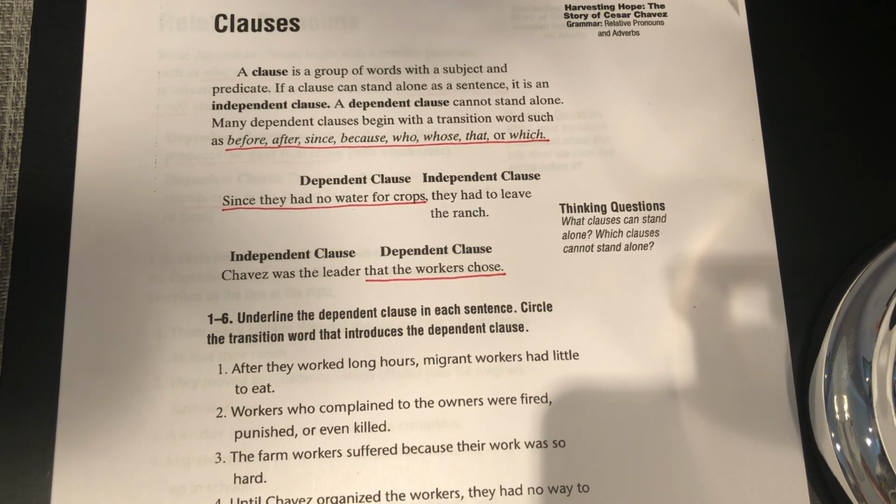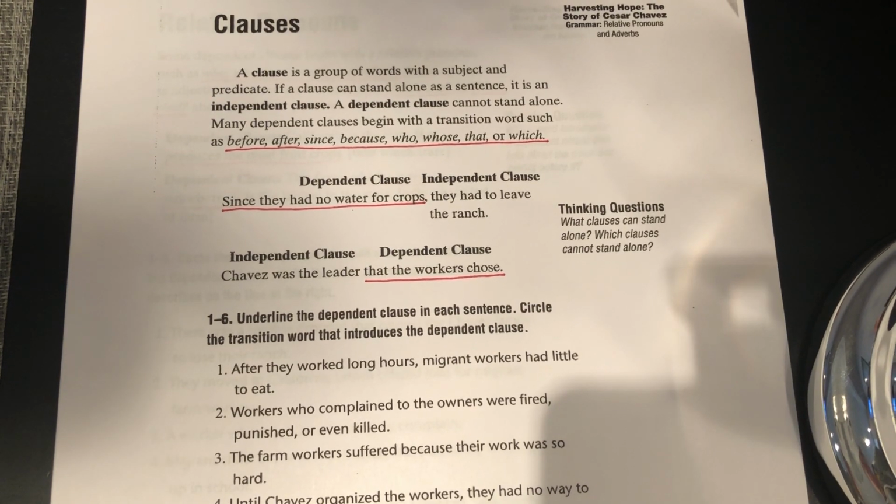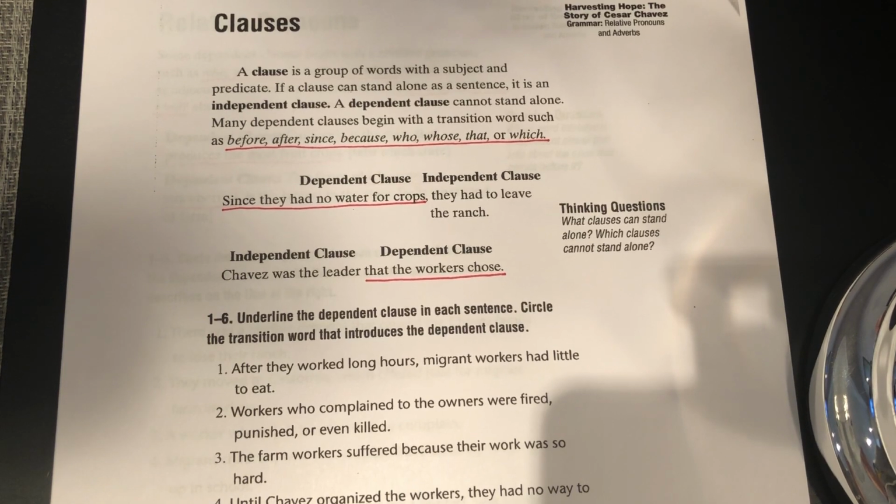A clause is a group of words with a subject and a predicate. A subject is what the sentence is about, and the predicate is what the subject does. If a clause can stand alone as a sentence, it is an independent clause. A dependent clause cannot stand alone. Independent means it can do it by itself. It needs another part of a sentence to help it make sense.